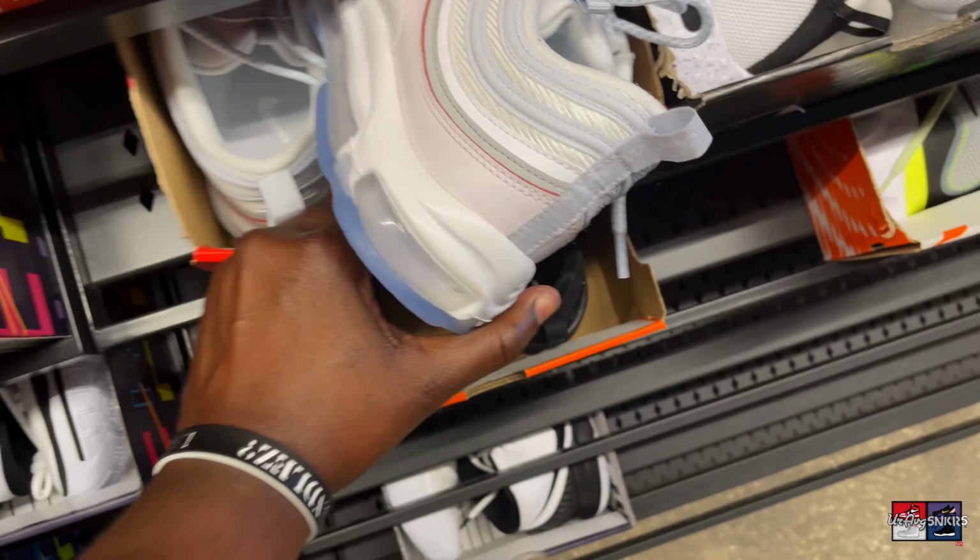Couple shoes. What are these? I like these. They look dope in my opinion. They want 69 bucks for them. Look like they got a couple sizes. Okay, they go my size, so I might come back and check those out.